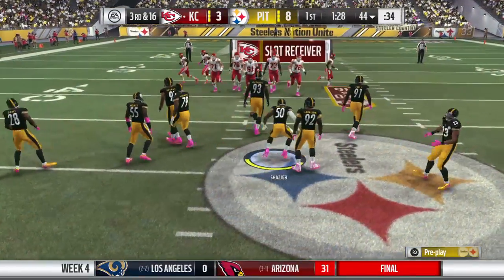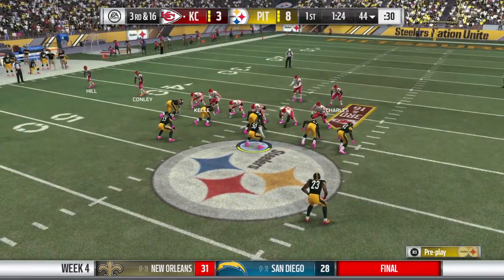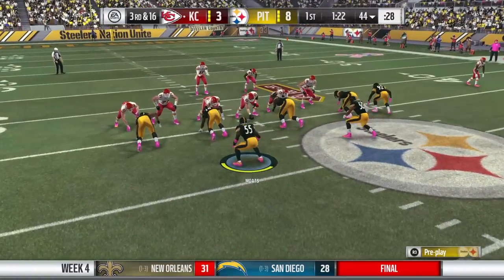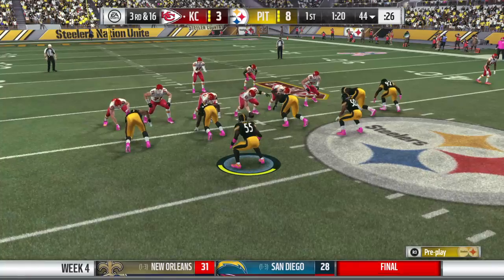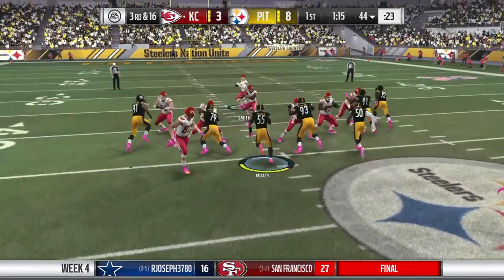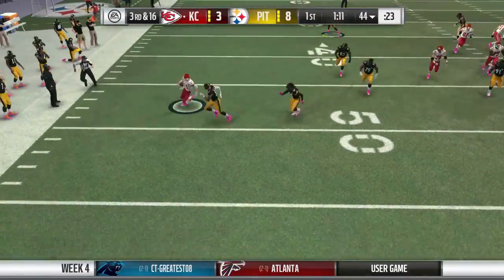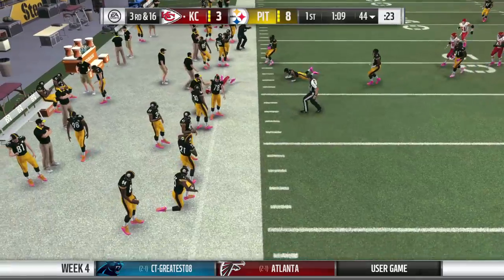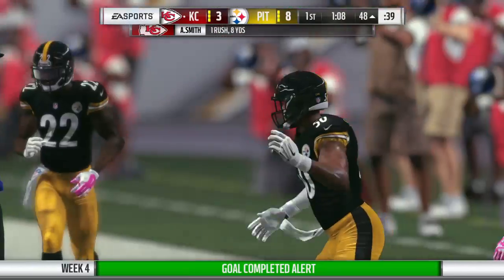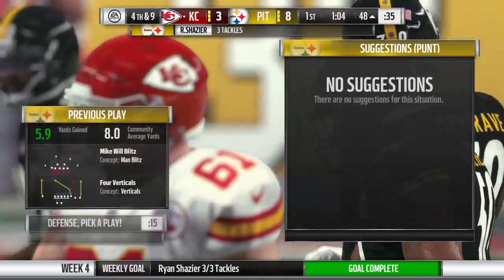3rd and long. No, that wasn't an explosive run. That wasn't one that took it all the way to the house. But, boy, for a team that's had trouble running it the entire game, that's the kind of run they need, hopefully, to get themselves kick-started. 3rd and long. It's Smith. And some room to work. And he'll be brought down at the 48-yard line. Give him 8 on the play, and that's going to bring up a 4th down.